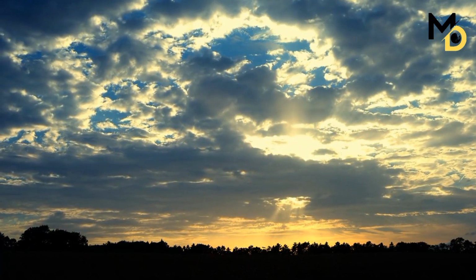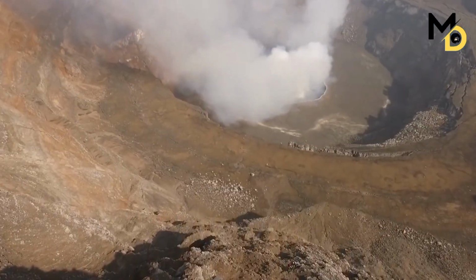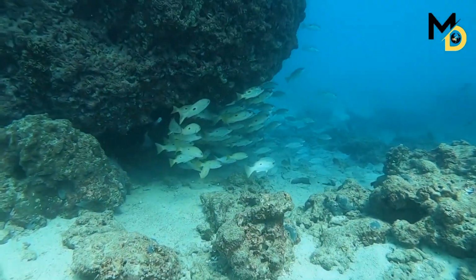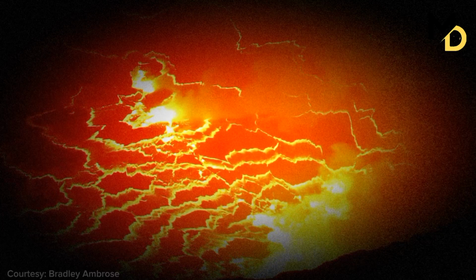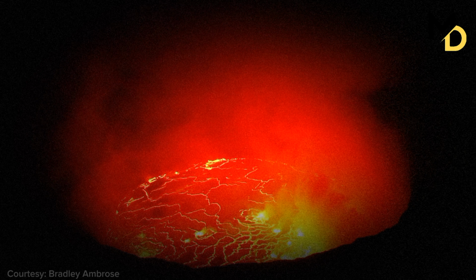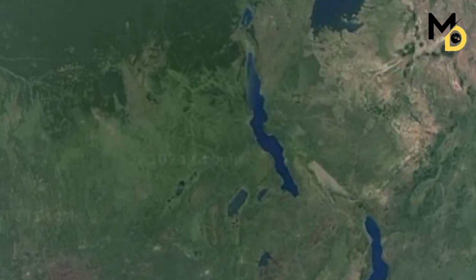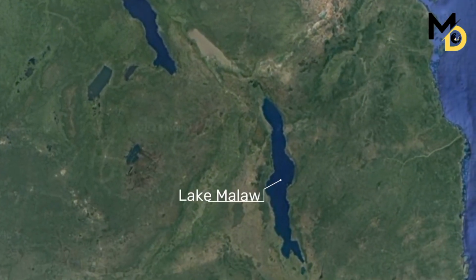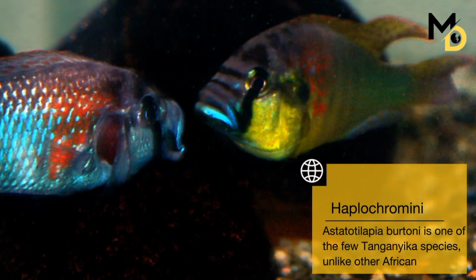The rift also affects the climate and the environment of the region, creating unique landscapes and habitats for diverse species. For example, the rift is home to the world's largest lava lake, located in the Nyiragongo volcano in the Democratic Republic of Congo. The rift also hosts some of the world's oldest and deepest lakes, such as Lake Tanganyika and Lake Malawi, which harbor hundreds of endemic fish species.